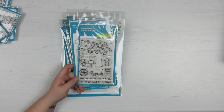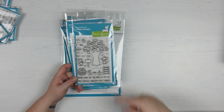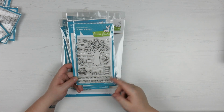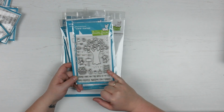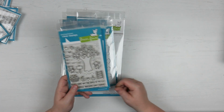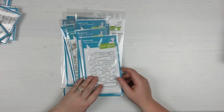Anyway, he has little overalls on. We now have one face the other way, which looks perfect. You've got a little apple pie and some other apples, little ladder as well, which I think is really cool. There's lots of ways that we could use that one. Just, oh, love the Absolutely.